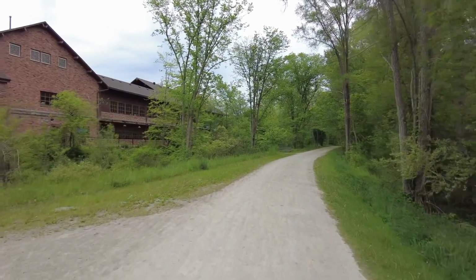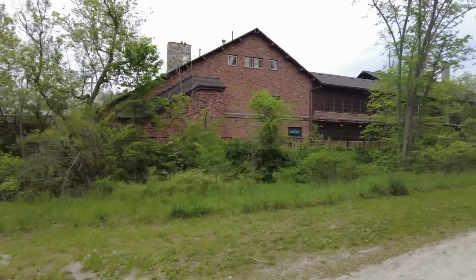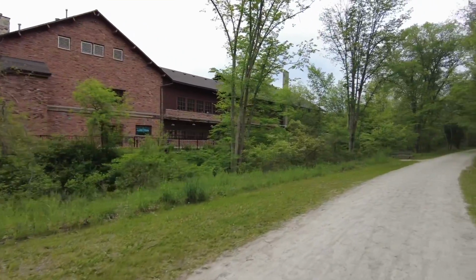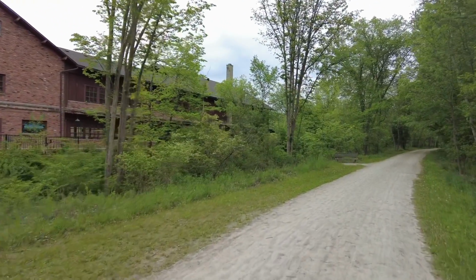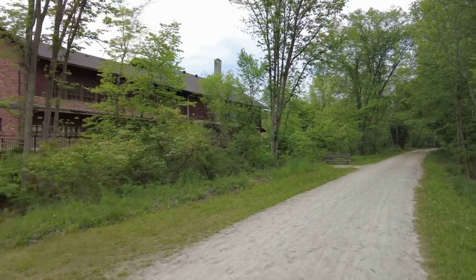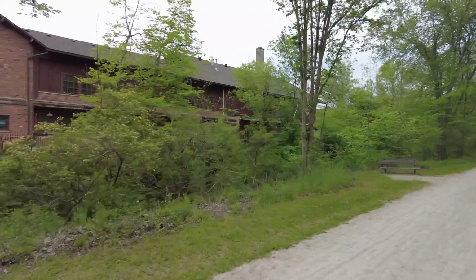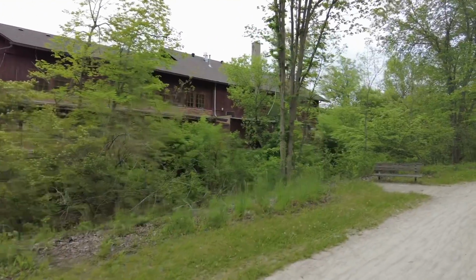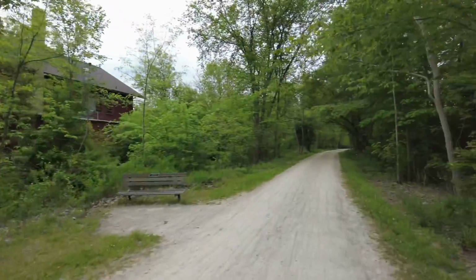All right, we can hear the creek. It's a nice old building. Used to be a mill. Now it's an ice cream shop. I think a banquet hall now, and it's also part of the group that maintains this trail.